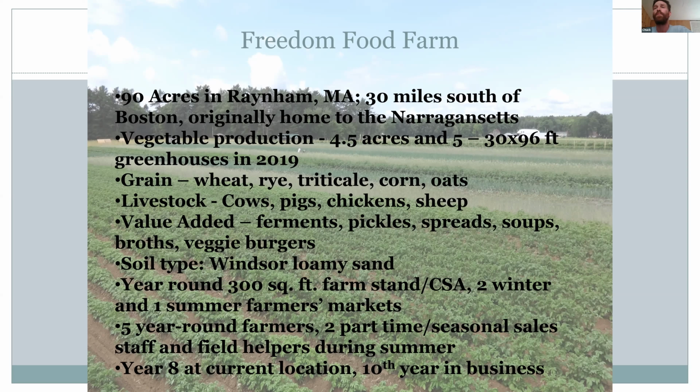We focus on year-round production. We have a small farm store at the farm where we sell a lot of our product. Most of it is actually CSA pickup at the farm store, but we also sell to the public there. And then we do 2 winter farmers markets and 1 summer farmers market. To staff it, we have 5 year-round farmers, and then we have 2 people who are part-time. They work a couple months in the summer, and then we also have part-time or seasonal sales staff that help in the farm store. It's a little bit different this year with the pandemic, but that's generally what we do.